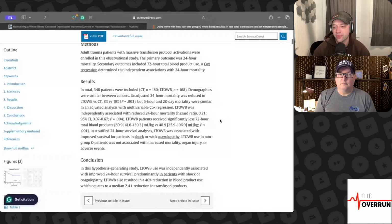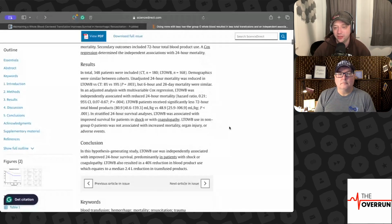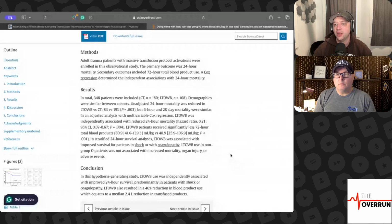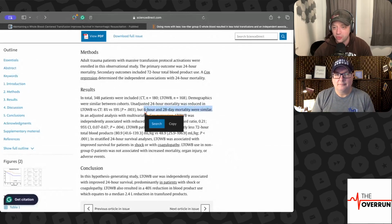So the results here, they looked at low-titer O whole blood, and what they found was an increase in 24-hour survival. You had a 40% reduction in blood product use, which comes down to a 2.4 liter reduction in transfused products. Now, before we get into what all that means for us, just real quick, I also want to point out 6-hour and 28-day mortality were still similar in the groups.